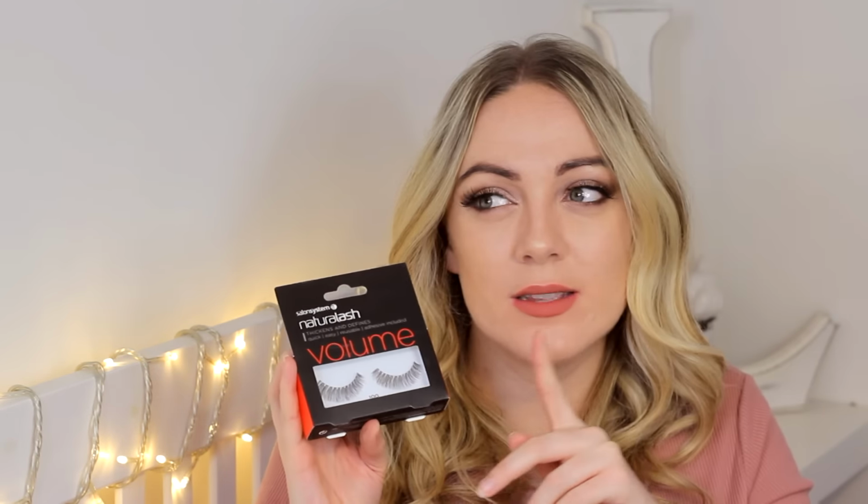And I got these ones, which are the volume ones, and they are the 100 style. And I just thought I'd try some out again for volume and not being over the top. And I know that this brand cleans really well and they last really well.